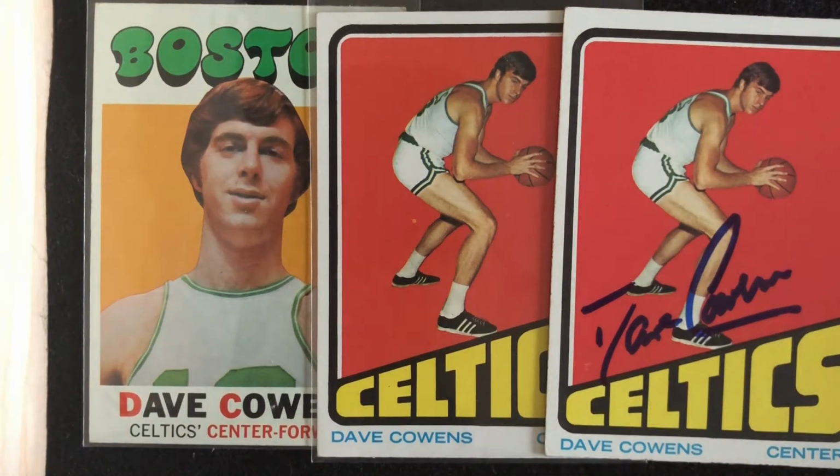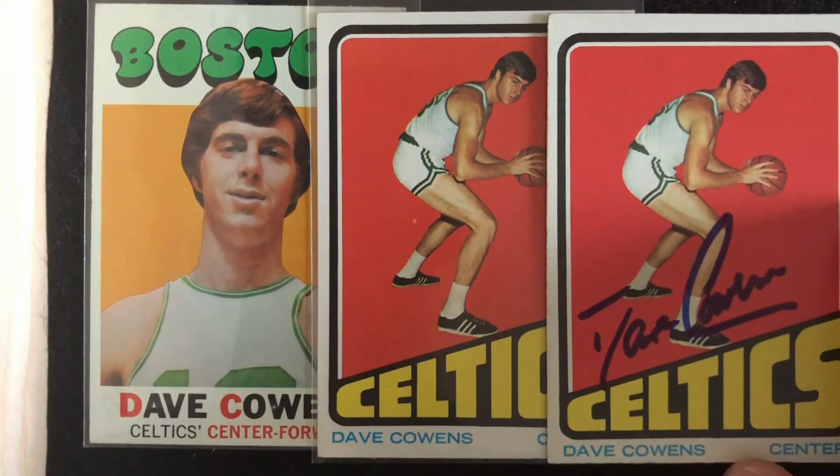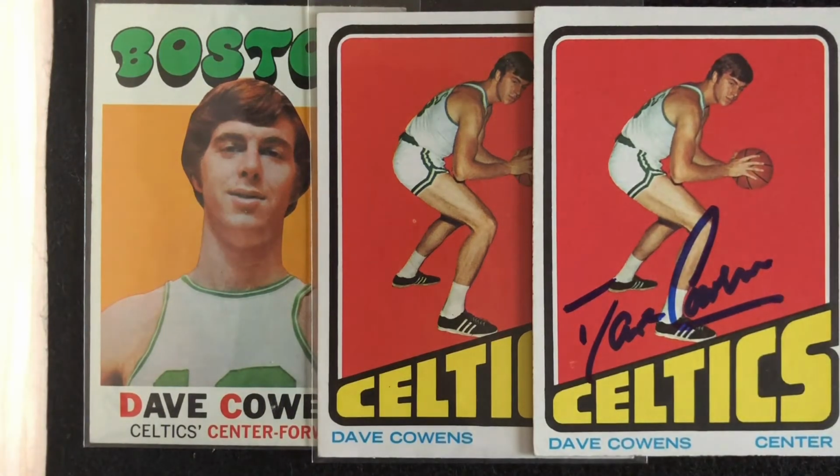8-time All-Star and Hall of Fame inductee in Springfield in 1991. So 91 he goes into the Hall, and a few years later, you guys might remember, he came back as a coach. He had briefly coached the Celtics, I think it was after Tommy Heinsohn, but not for long, just maybe one season or so.